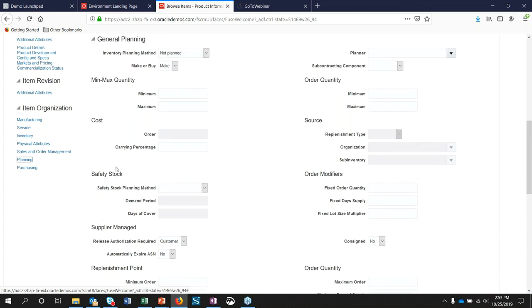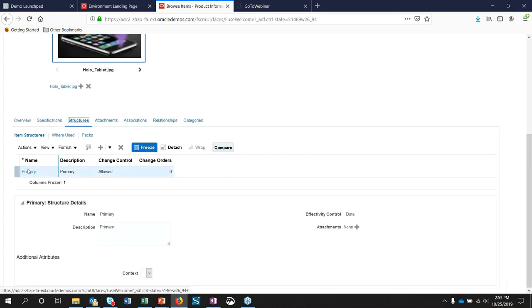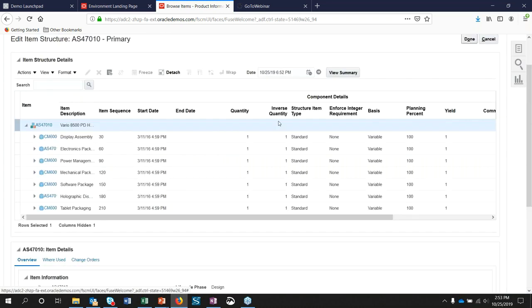Once I've created the attributes for this item to tell the system how it's going to behave, there's something called structures. A structure is not quite the bill of material because it doesn't have to be the manufacturing bill of material, but this can include all your artwork items, your packaging items, etc. But it gives you a variable view of the items that make up this top level part number. What this will do is help drive, when we create the work definition later on in this demonstration, how the work definition is executed, which will be used to create your work orders in manufacturing.